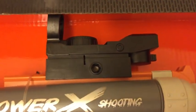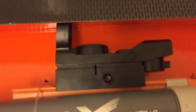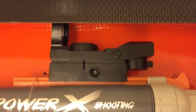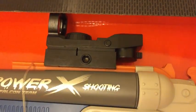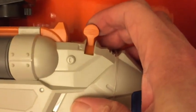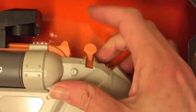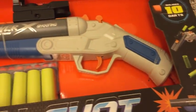And it comes with a sight as well. I'm presuming this is removable because it doesn't need it. It'll probably look 1,000 times better without that. And I can use this scope on my cyberpunk blasters anyway. Got a switch there for selecting, apparently that's for left barrel, right barrel, and when it's in the middle apparently it fires both barrels at once.